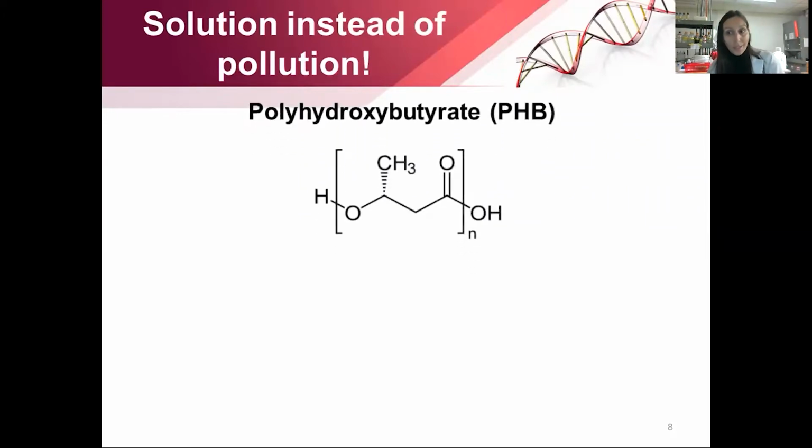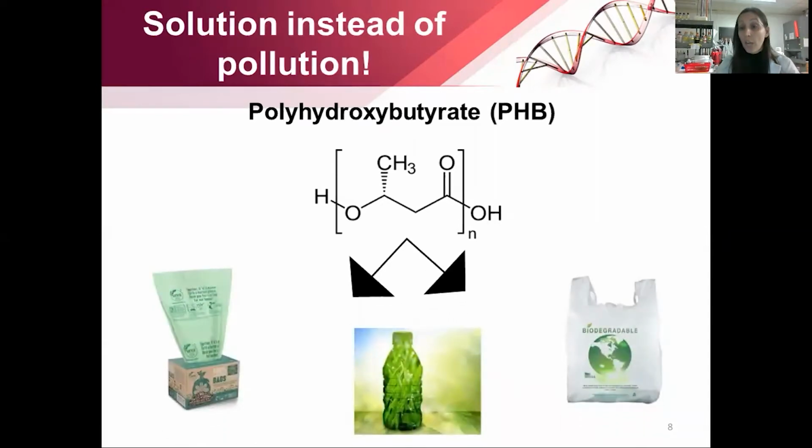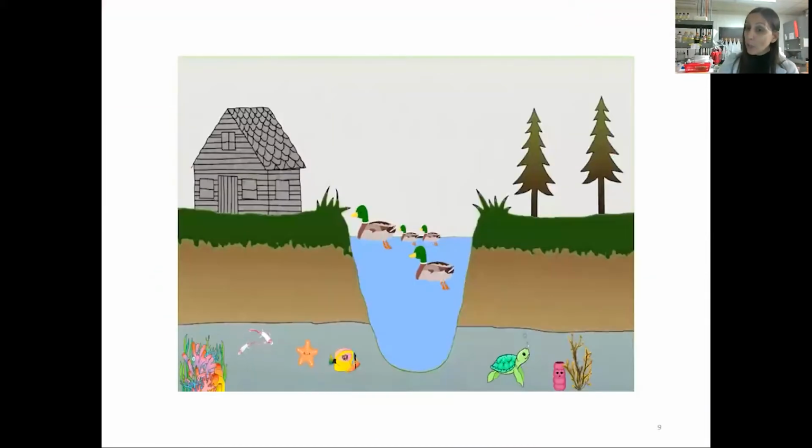And the solution is replacing PET with polyhydroxybutyrate or PHB. PHB is a precursor for production of this biodegradable plastic. And I'm sure if we succeed to replace PET with PHB, we will end up with a happy and healthy wildlife, which is required for a happy and healthy planet. And that is what we all really want.